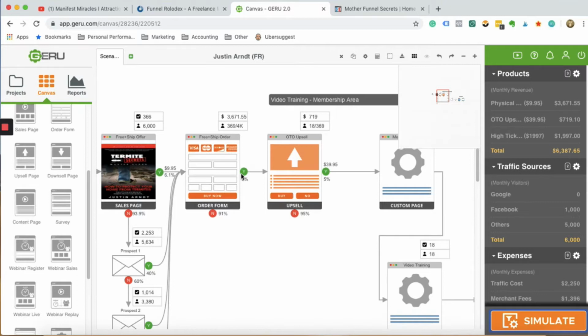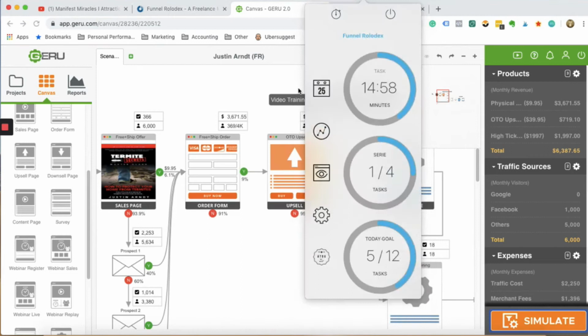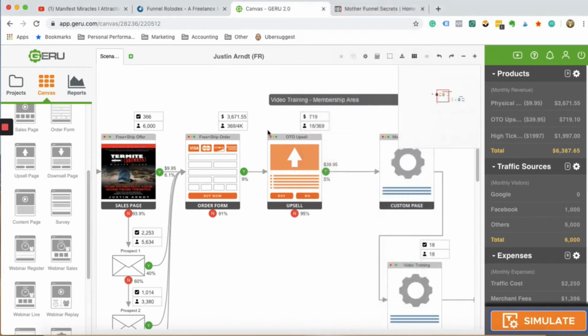It could be a lot more, depending on how you've warmed them up in terms of the content and the driving through to that. But I've just plugged that in for this simulation purpose. Obviously, it can be changed. We can look at different figures, but nearly $4,000 revenue on the front end of the physical book.